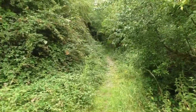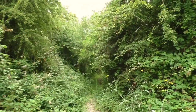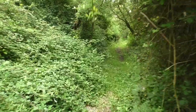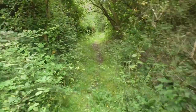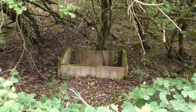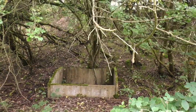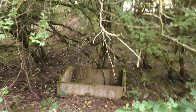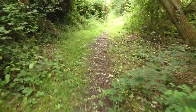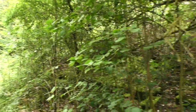Suddenly notice it's getting rather warm and humid again. Weather's gone bonkers this year. Right, we're back in the cutting. Okay. An old concrete bunker, I suspect. Lost its top, obviously. Yeah. Okay. And the cutting's got a bit deeper.